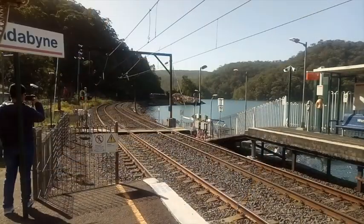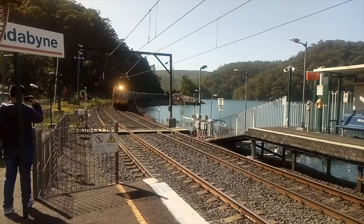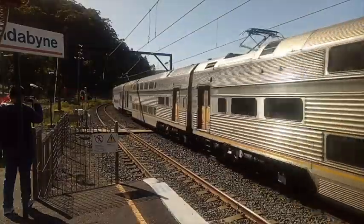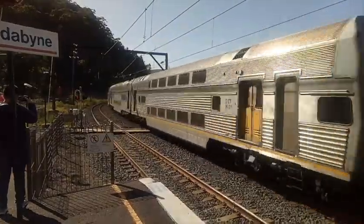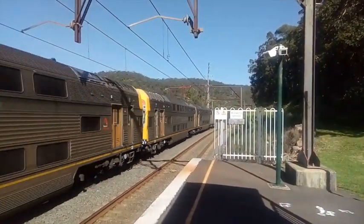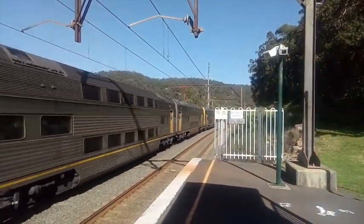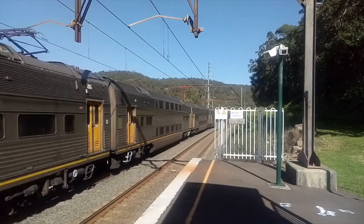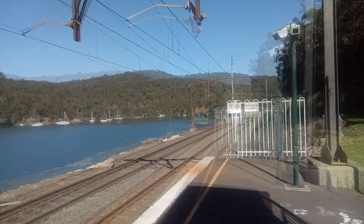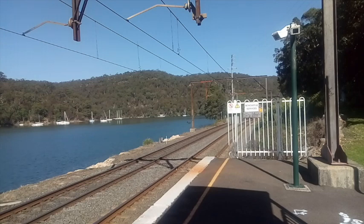Set passing through platform number one. V27. Trailing car V4. C classes.